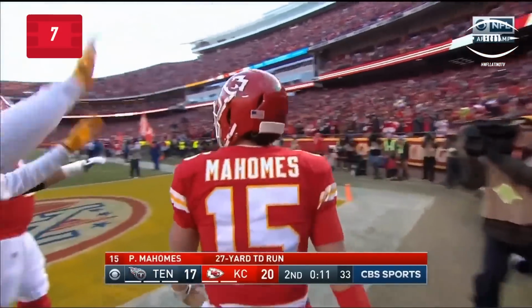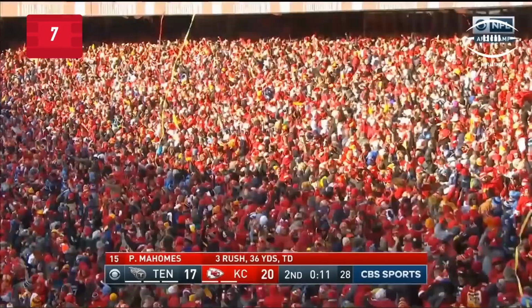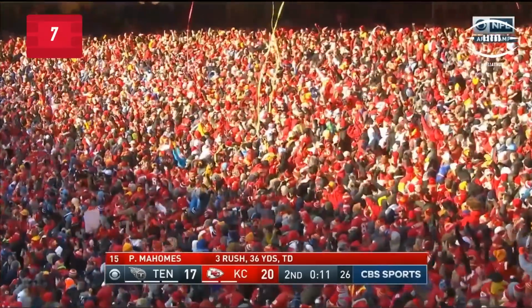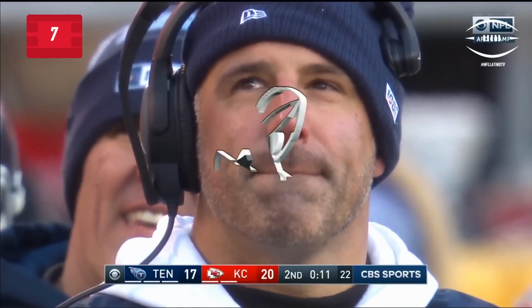I tell you, from the second quarter of last week, when they scored 7 straight possessions, to what's happened right here in this game, down 10-0. This quarterback has played at a level you just don't see very often.